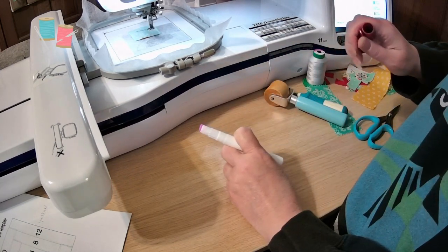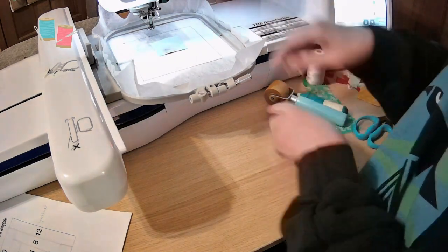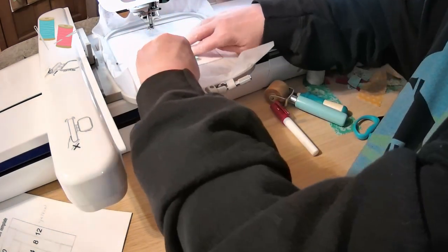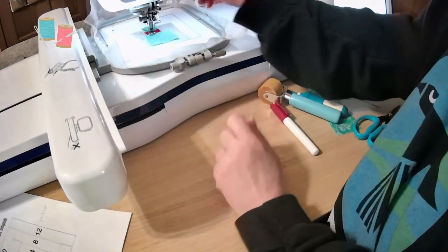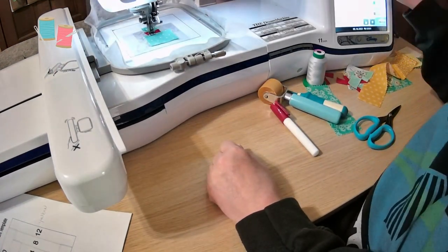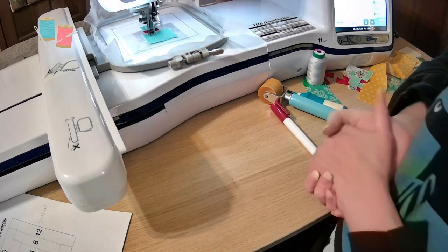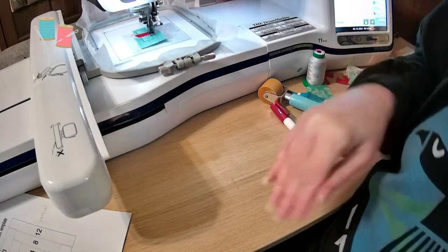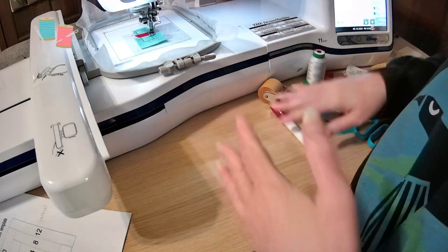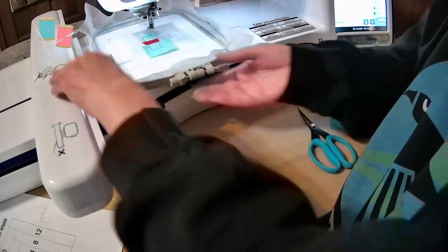Now, because I always tell you guys this, because I know some of you like this information, this whole file takes 4 minutes to stitch out. Now it's probably going to take us a few extra minutes because I'm demoing and talking and walking you through it. But at 700 stitches a minute, you can stitch that out in 4 minutes. Pretty quick and easy to do a whole courthouse step that way, especially if you've planned ahead and you have your fabrics cut and ready to go.